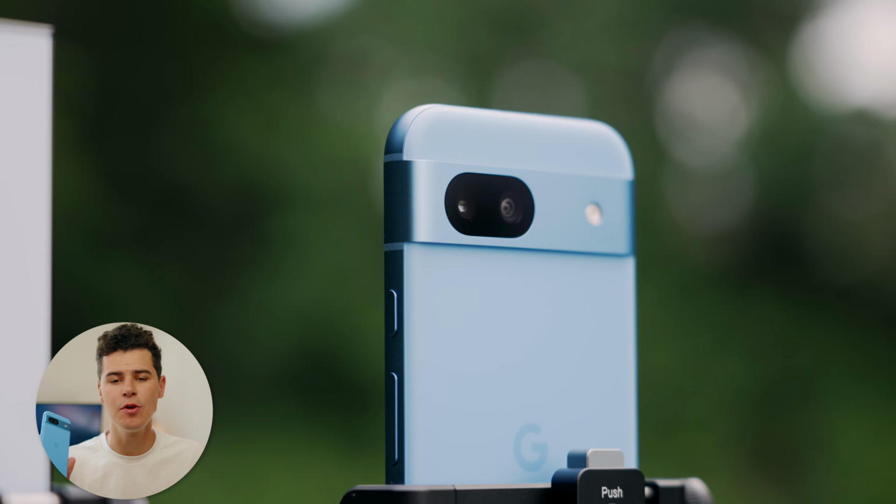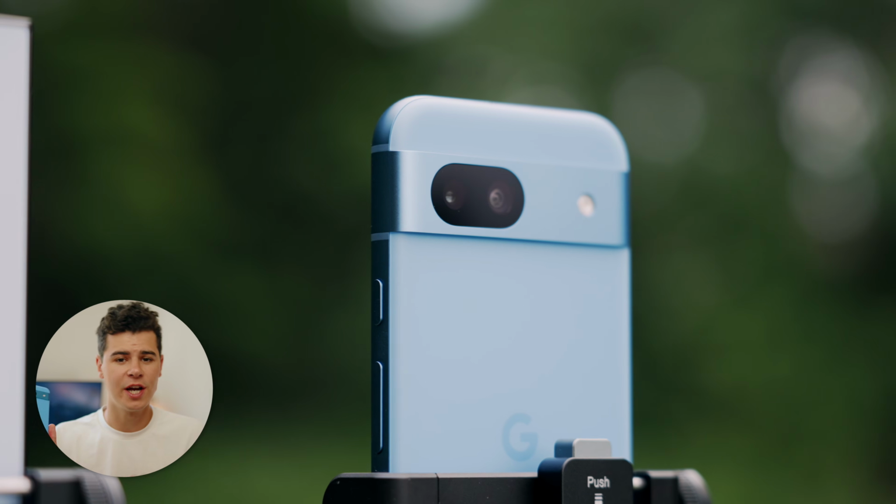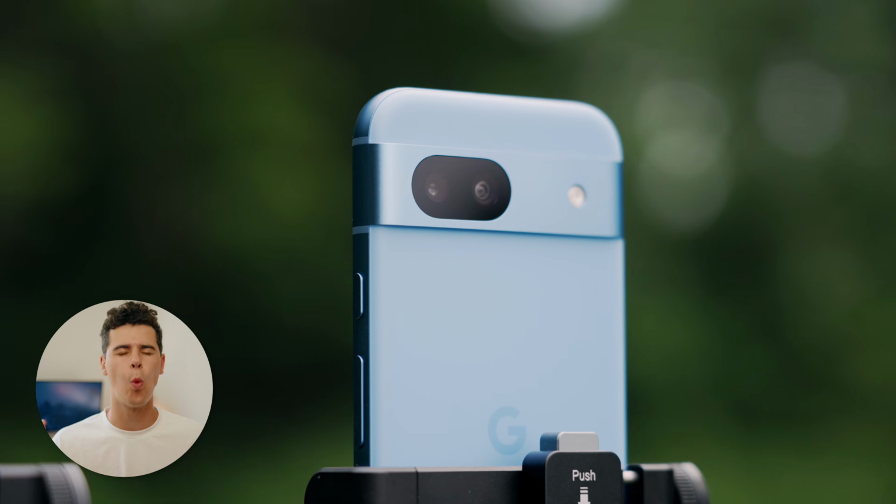The Pixel 8a is an interesting camera prospect, but it is an even more interesting product. The affordable line of Google Pixel phones always punch way above their weight when it comes to the ultra-wide performance and main rear-facing performance of that main camera lens. So let's talk about the camera performance. We will first start with video.